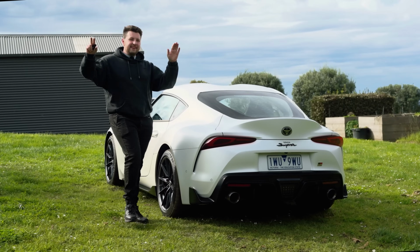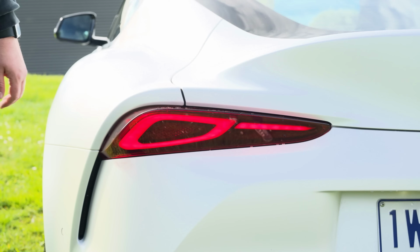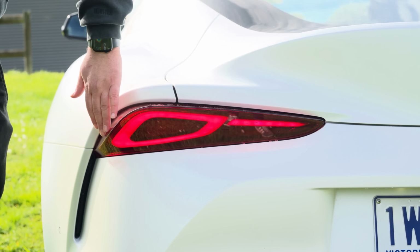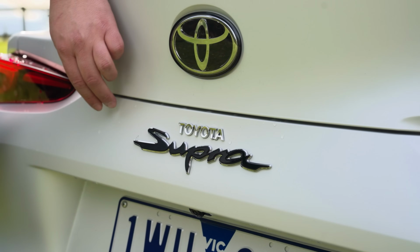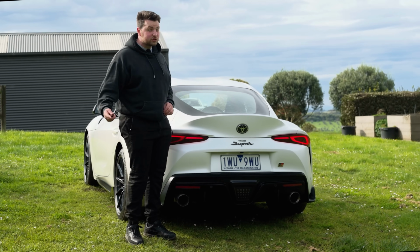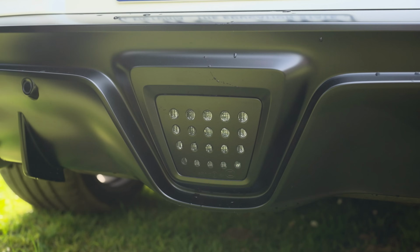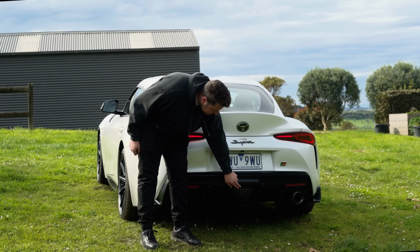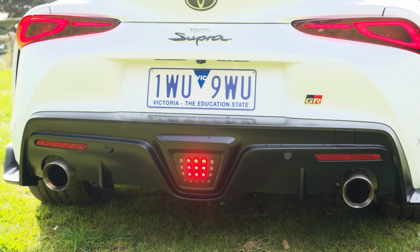Jacob, let's check out the back. The bum on this thing is probably my favorite angle. I love the taillights because they have a cool 3D effect to them. You've got the Toyota Supra badge in the Mark IV Supra's font. You've also got the GR badge there. You've got this rain light looking thing here. That's actually your reverse camera and also your rear fog light. It looks really, really mean.